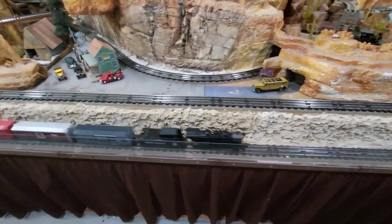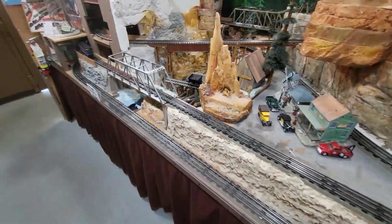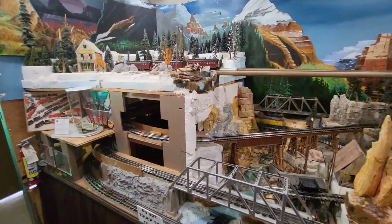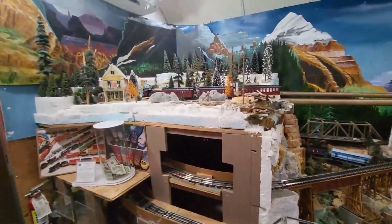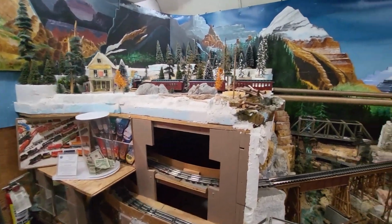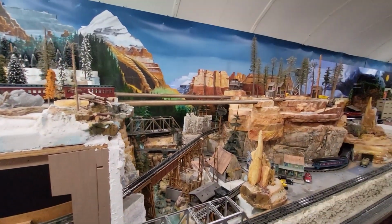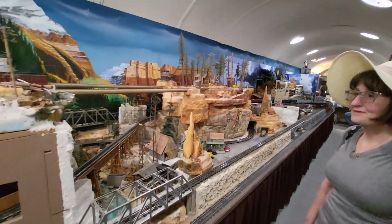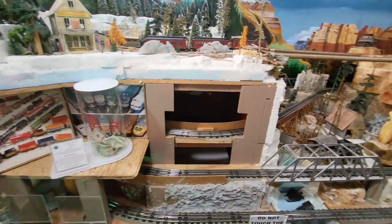And for those of you who don't know, Boulder City was named for the dam that was built, which is Hoover Dam now, but the rail line that we're going to be on was built to haul the materials for the construction of what was then Boulder Dam.